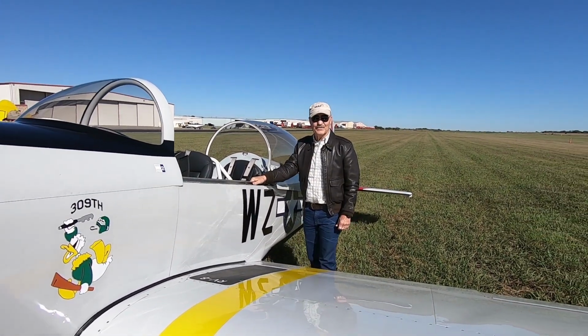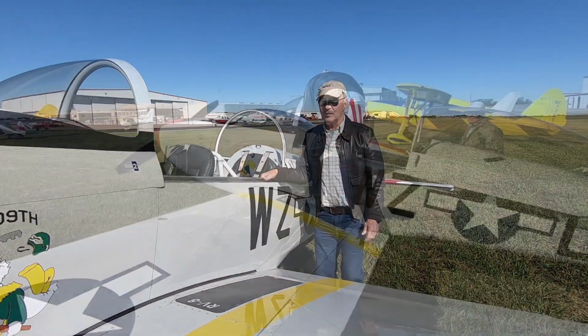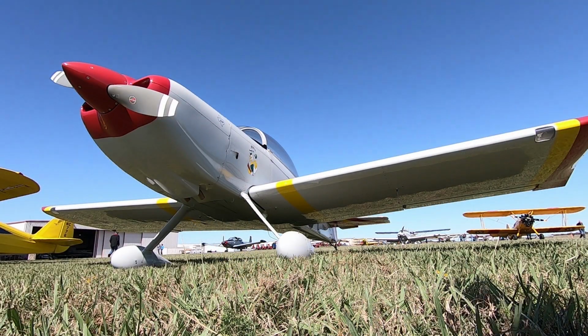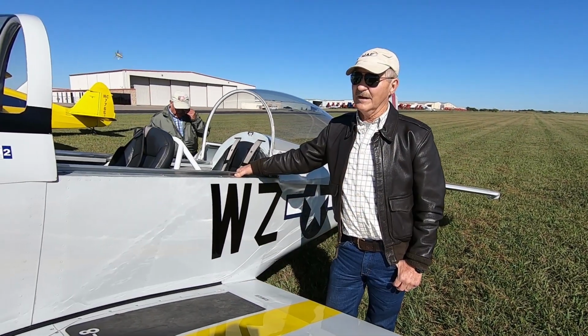Beautiful RV. Hey, thank you. How are you? Doing pretty good. Can you tell me a little bit about it? It's a quick build. I've had it running about 14 years. It's got about 800 hours on it. It's painted the colors of the B-51 my dad flew in World War II, 309 Squadron out of Italy. A little bit like it anyway.